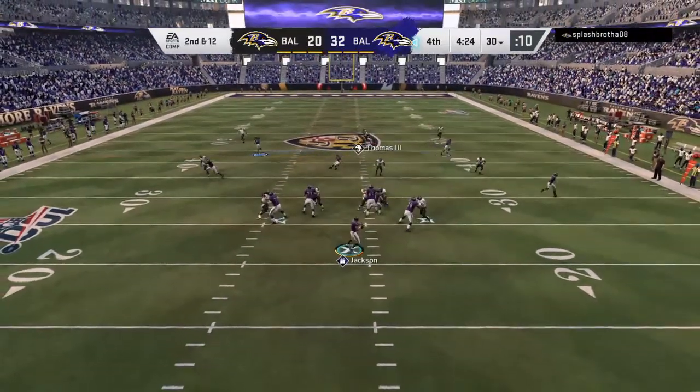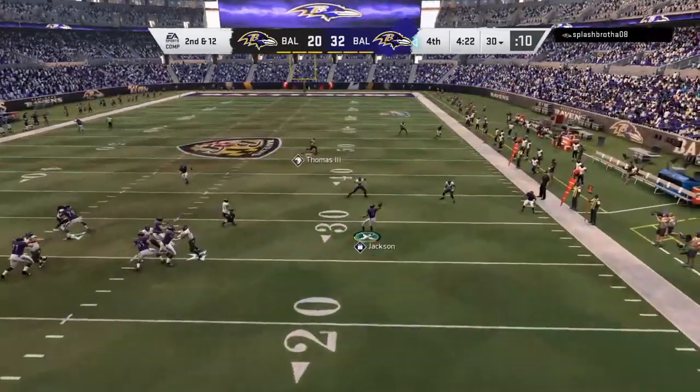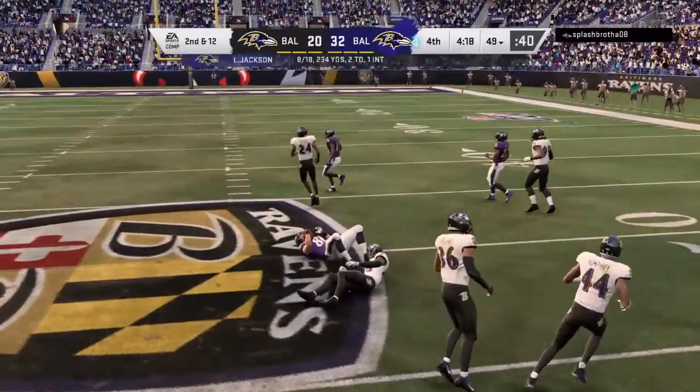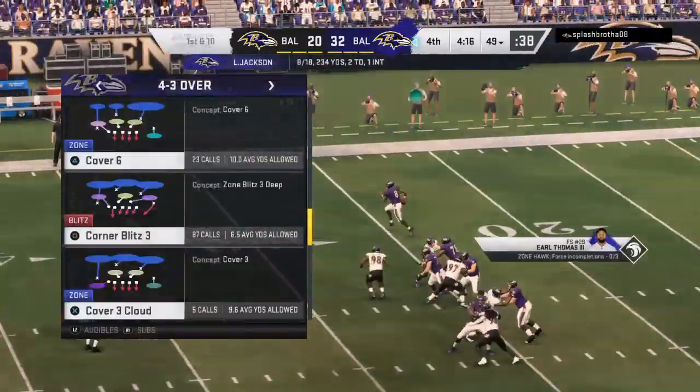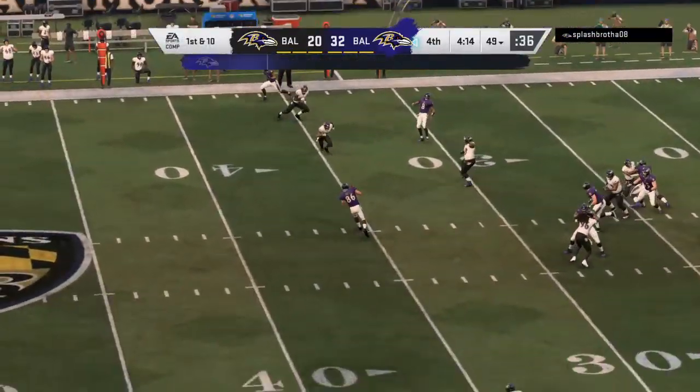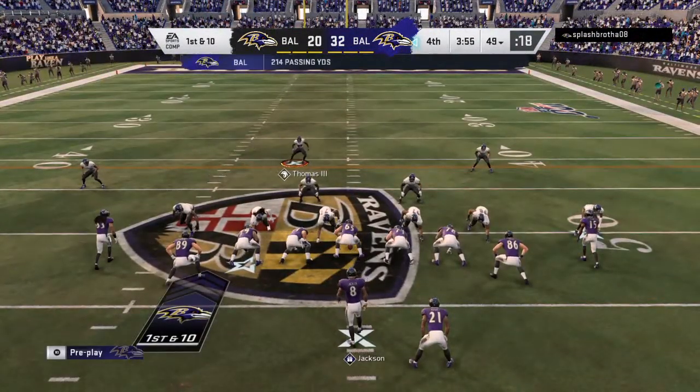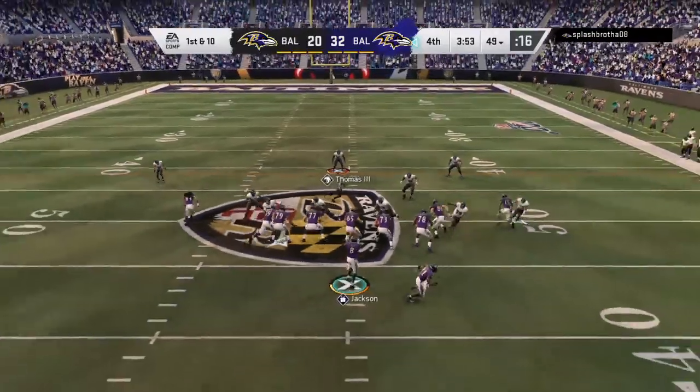On 2nd and 12, Jackson escaping the pressure right to Boyle here over the middle. And they bring him to the ground just shy of midfield. The catch and run, good for 18 and a first down. Clock running, under 4 to play now as they come up on 1st and 10.